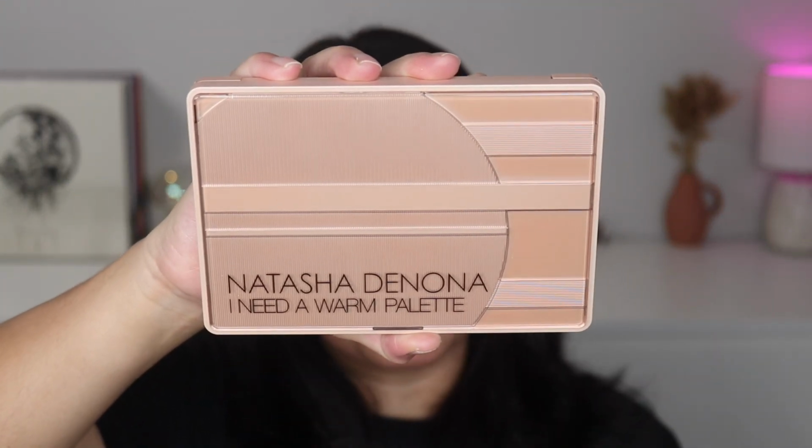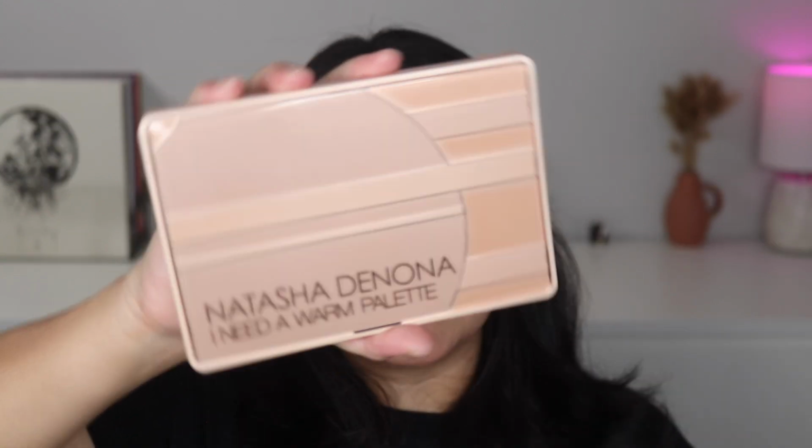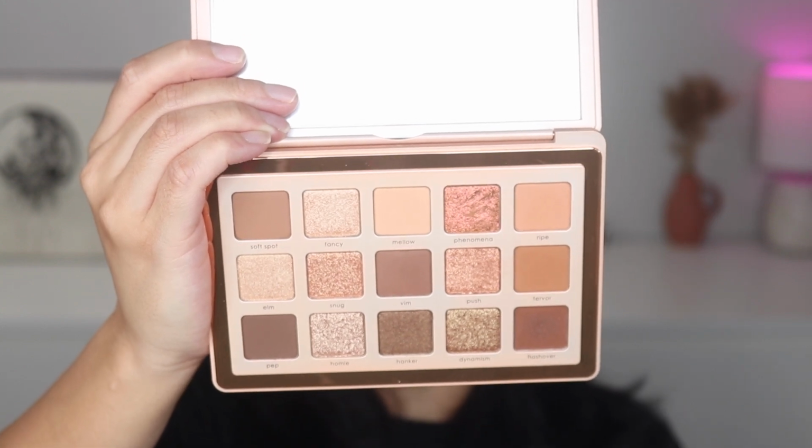And then I also got this one, the Natasha Denona I Need a Warm palette. I had been wanting this since it first released and I held off until the Sephora savings event, so I'm going to be trying it on today. This packaging is gorgeous. It does remind me a little bit of the I Need a Nude palette. I feel like they have a similar style. I did already swatch some of these shades yesterday because I couldn't wait, but I haven't actually tried it on my lids yet. But this is a warm color story, which I know I don't need any more warm eyeshadow palettes, but I just really wanted to treat myself.